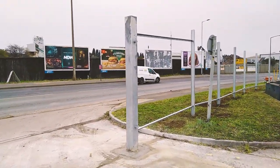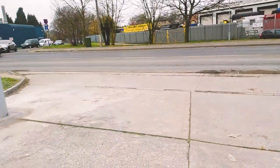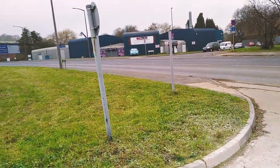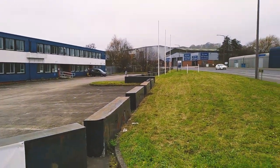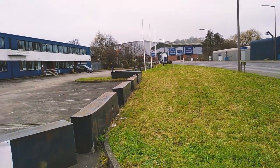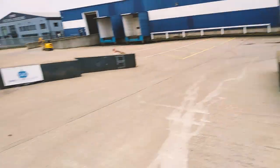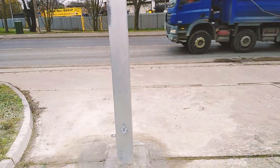I'm going to start getting all these top rails on now and start paling it as well. And then all we've got left to do is all the way down to the end and then tie into that palisade. I know it looks like a lot, but we'll get cracking now we've got these gate posts in, basically. They were the hardest bit. I think they took us around 5 hours yesterday.